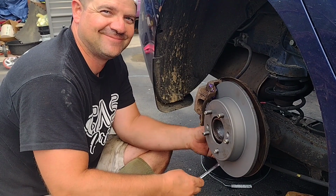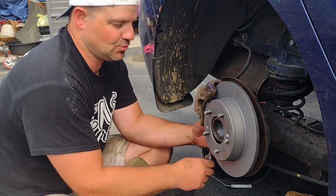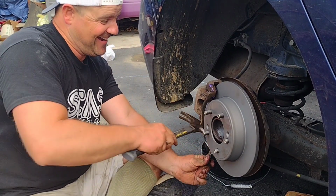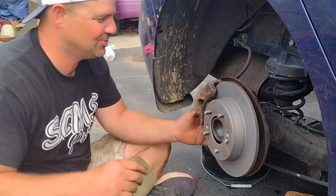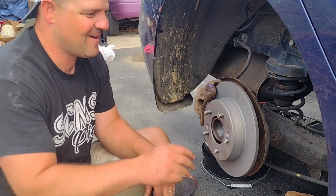That's my torque wrench. Yeah, I was going to say that's torque specs. That's not even torque. Gluten tight. Gluten torque. Oh, that's funny. Good one. What did you say? Gluten torque. All right.